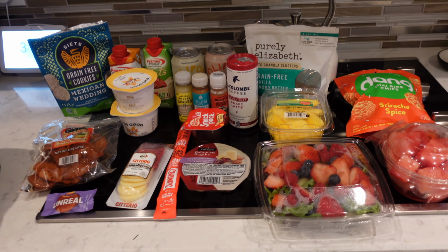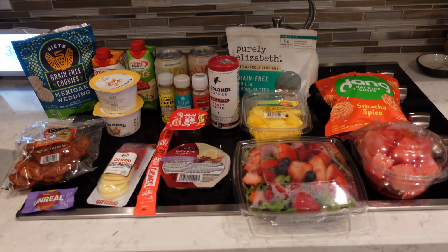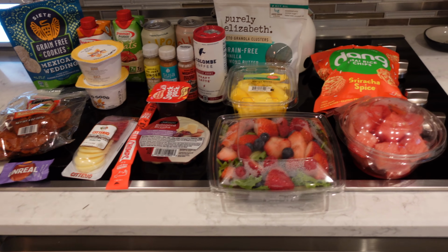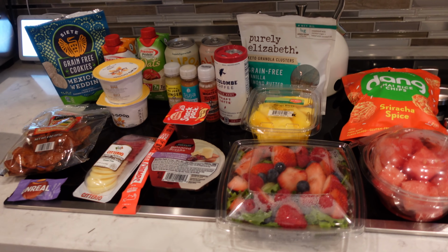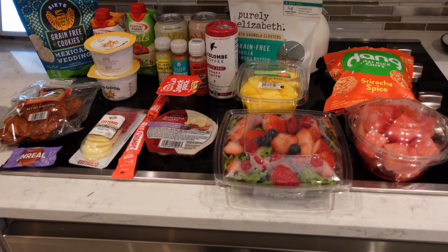Okay, so this is everything that I'm taking to work with me. I got some stuff from Publix and some stuff I already had at home. So I'm going to show you guys everything that I got. I'm pretty much just taking more snacking things. I actually thought I had a lot more, but I ended up buying more things for the house for the boys to have while I'm gone. So I'm going to show you guys what I got.